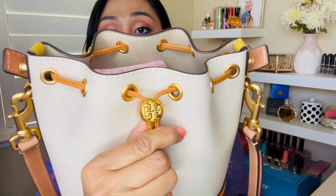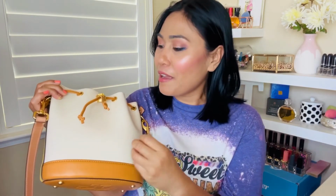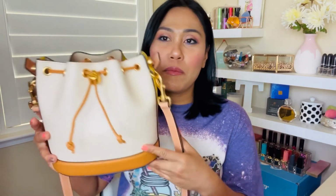There's that Tory Burch logo right there, and a Tory Burch logo at the bottom, which kind of like irks me a little because I'm like, why is it there? Who's gonna see it, right? I wish it was like right here, big smack in the middle, because of the style of the bag. I feel like it can handle like a big Tory Burch logo, but again, it's okay. I kind of like that kind of mystery, right? When you're wearing this bag, and it's definitely like a statement piece too.